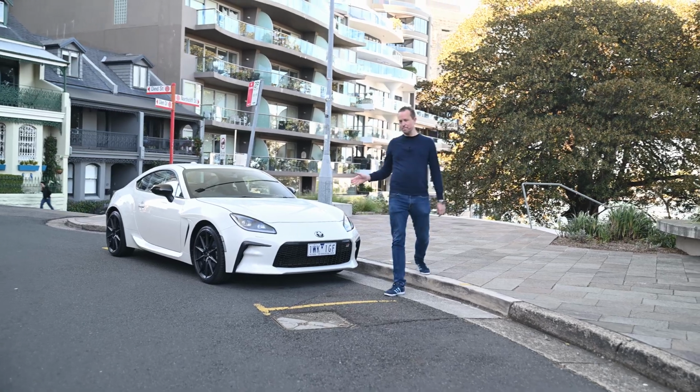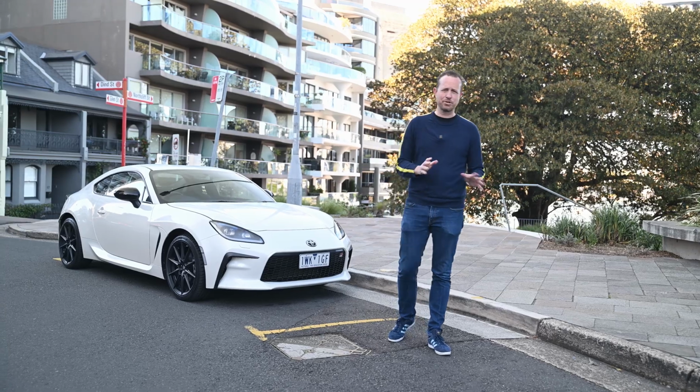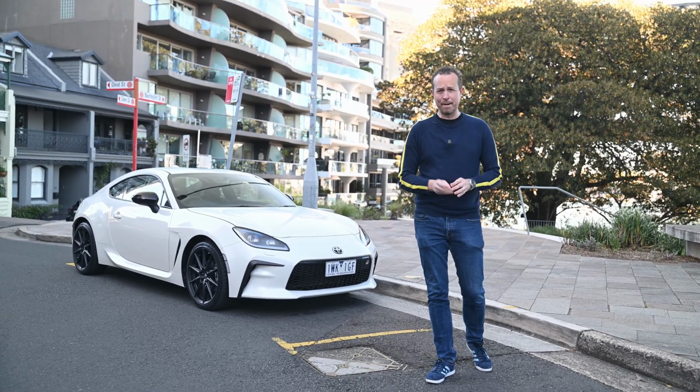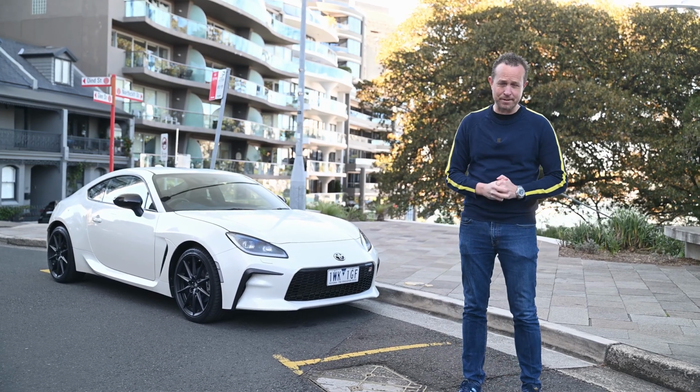This is the Subaru BRZ. Toyota GR86. Easy mistake to make, the two cars are virtually identical. But one way they are not identical in is price. Which one is the cheapest? Well, you'll have to keep watching to find out.